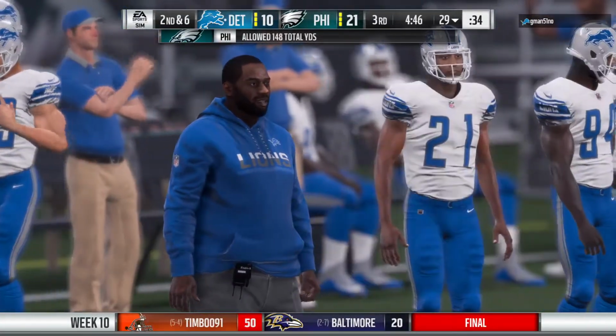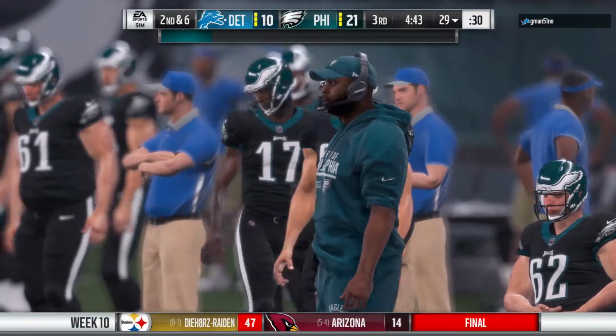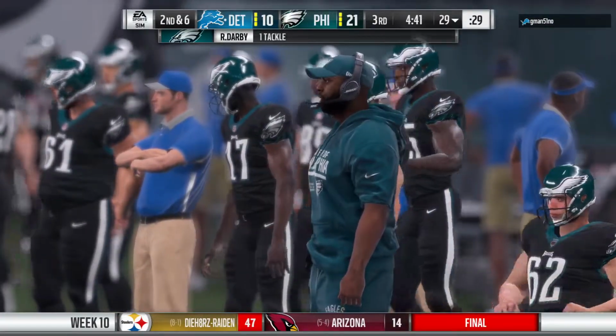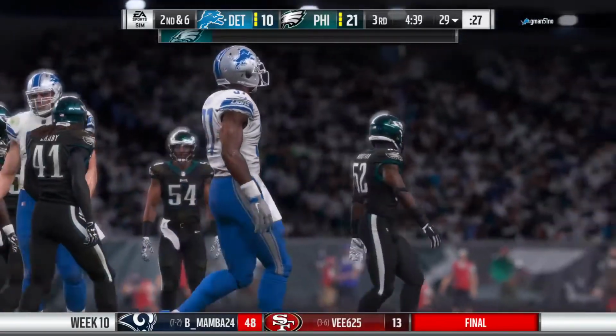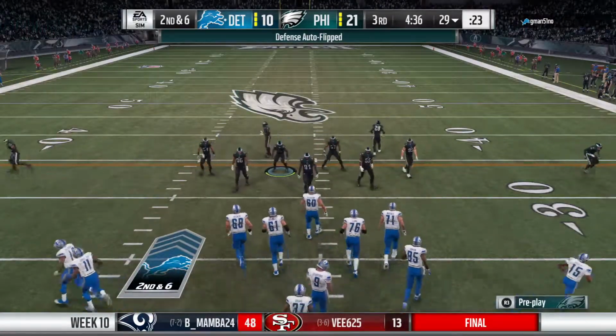Call it a gain of 4 on first, and that'll make it second down. And they're 6 yards away from picking up the first here on second down.